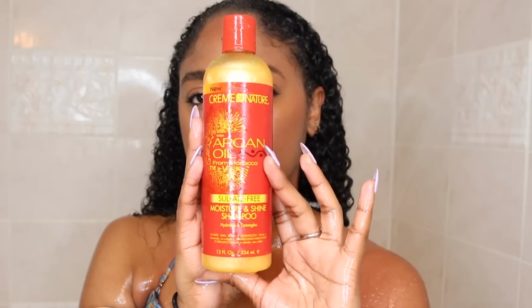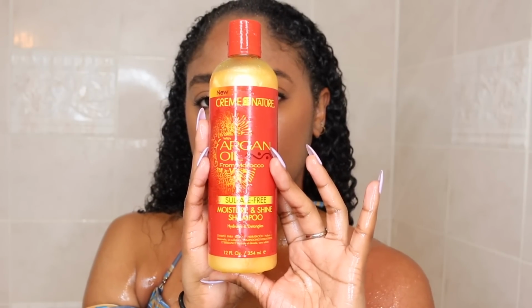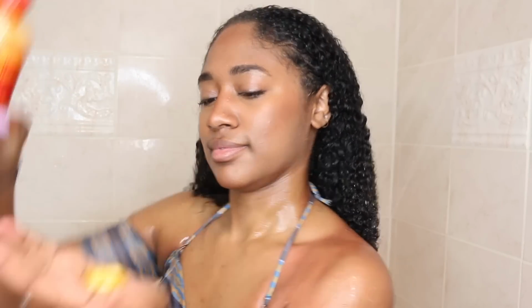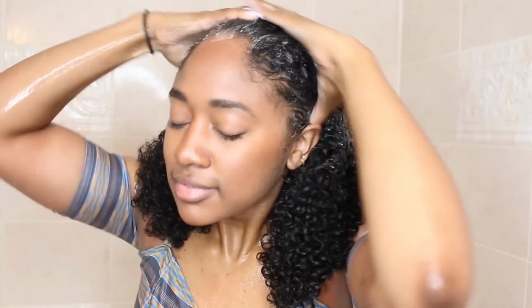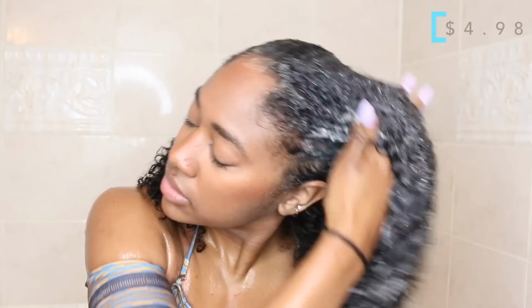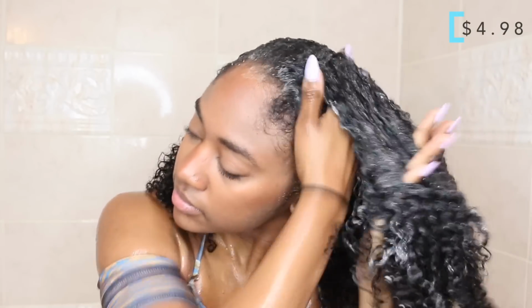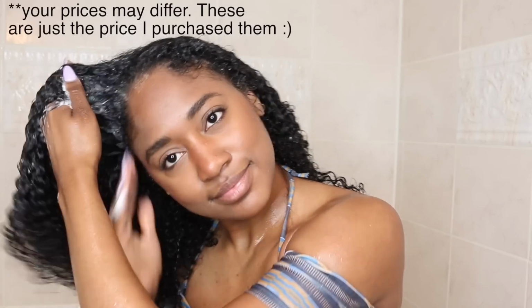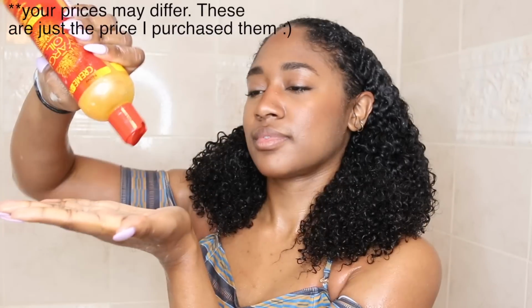And the first step in my hair routine is to cleanse my hair, and I'm taking my Cream of Nature Moisture and Shine Sulfate-Free Shampoo. So I chose this shampoo to include in my affordable hair routine because it's a long time favorite. I've been using it for years, and it's also only $4.98, so it's super affordable, and the whole bottle lasts me like a year. So it's a really great cleanser to have.